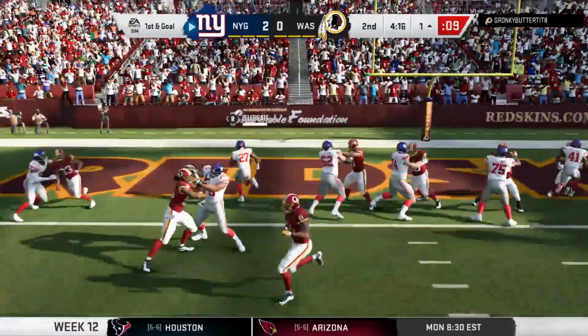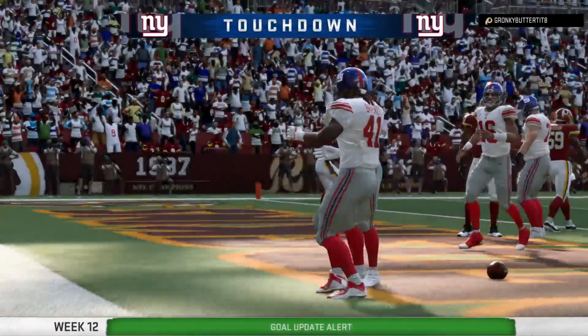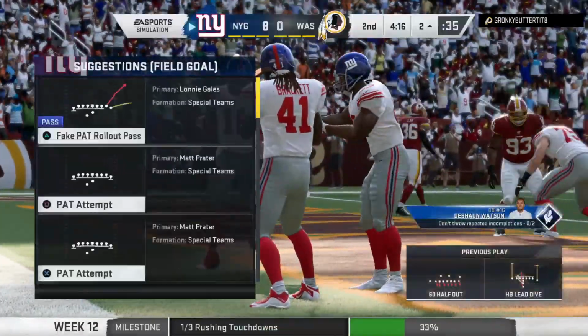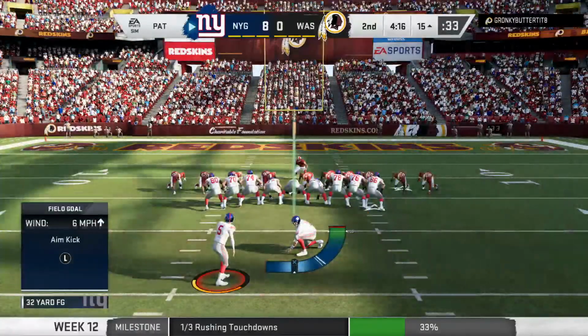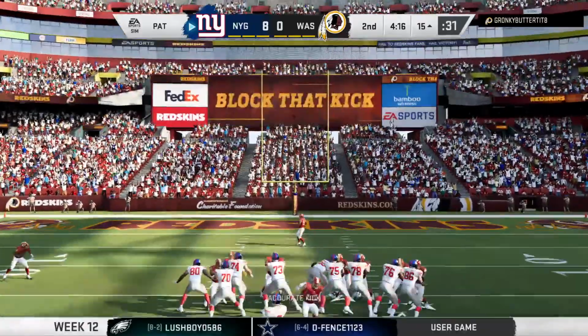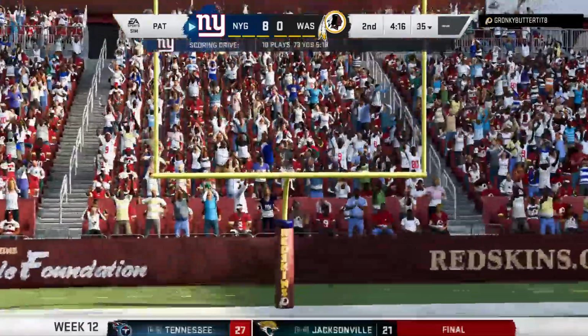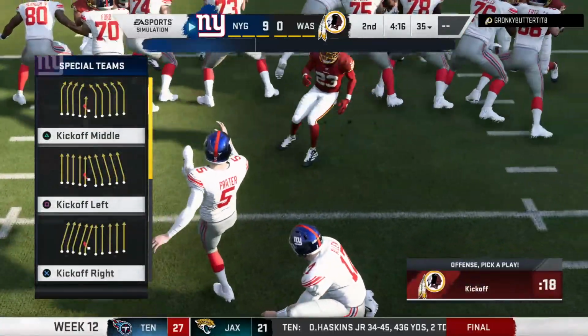124. They'll try and run for it on 1st and goal. And he is in. Touchdown, New York. A great effort there. His 2nd touchdown on the season. And the Giants are able to add on to their lead. Extra point good by Prater. And the decision to just kick the extra point winds up successful.